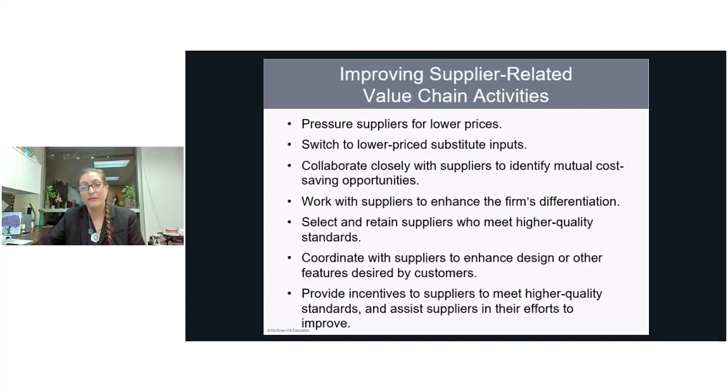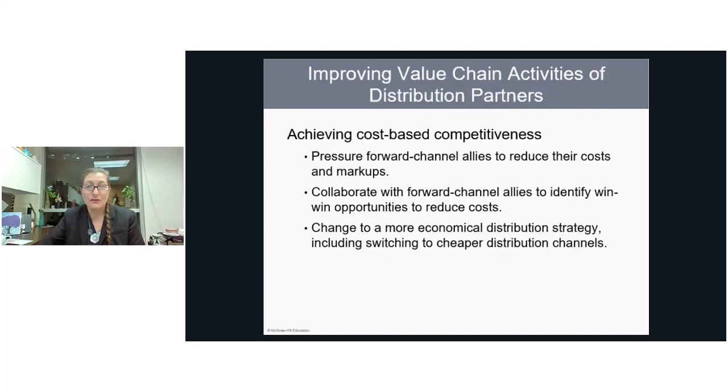When we're looking at improving supplier-related value chain activities, maybe what we need to do is pressure the suppliers for lower prices or get them to switch to lower price substitute inputs. Maybe we collaborate more closely. Maybe we work with suppliers to enhance the organisation's differentiation in the marketplace. Maybe we do a better job of selecting and retaining our suppliers that are going to deliver quality standards. Maybe we should consider coordinating with suppliers and enhance design or better features that are more in line with the market demand. Maybe we can wave some money under their nose or provide some incentives so that they give us a better quality product or give them an incentive to improve.